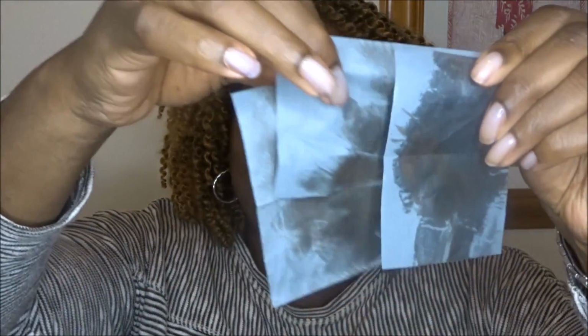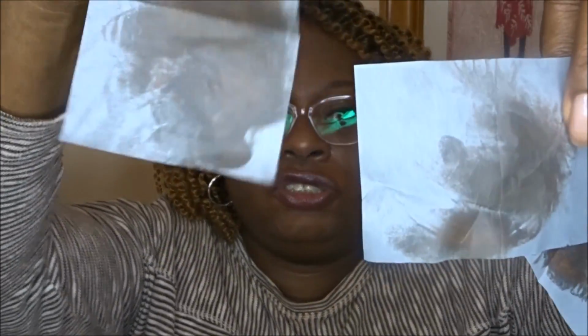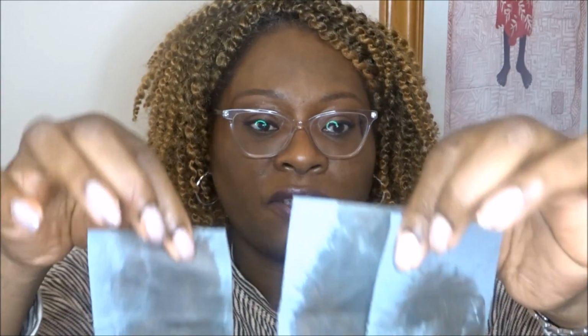Right, so I used 2 and a bit sheets. So sheet 1, sheet 2 and a little bit of sheet 3. And I must say, this is a very good performing foundation. Let's take into consideration that I did do a bit of blotting during the day, about 2 and a bit hours ago. Ooh, yeah, I think this is a really good performing foundation.